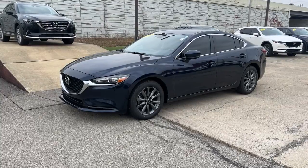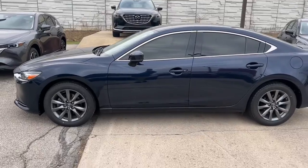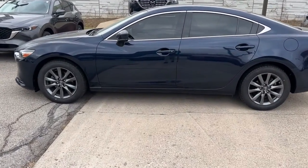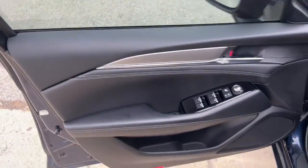You're gonna love the 2019 Mazda 6. With less than 50,000 miles on the odometer, this vehicle stands out from the rest. Prepare to fall in love with this striking, family-friendly Mazda 6.